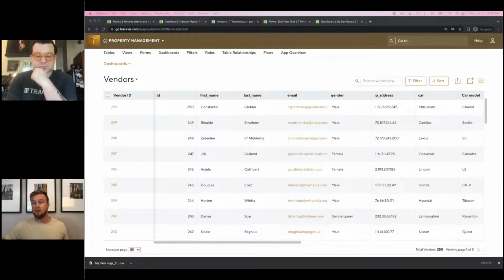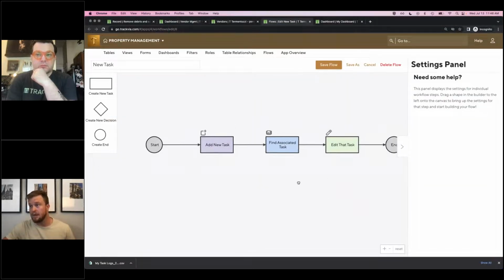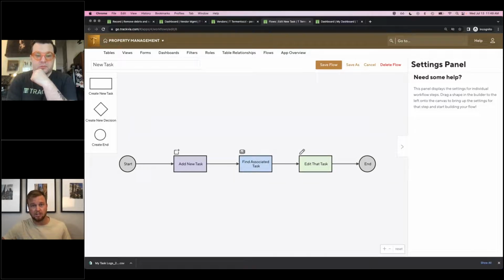Then we have some changes to our flow builder. Mainly this is a visual change, but what we tried to do here is make it a little more visually intuitive on what the different steps of your flow are doing. A lot of times it's just kind of poor naming conventions, or you are just building your flow out, and you get lost in it a little bit.